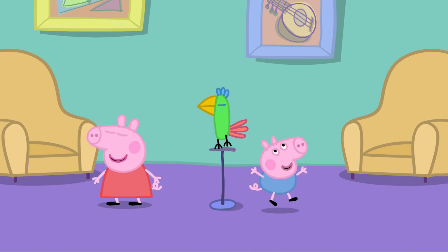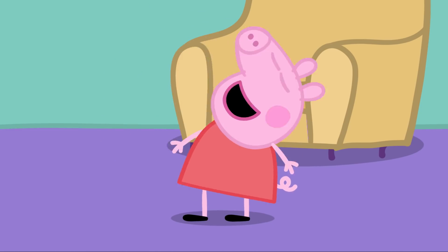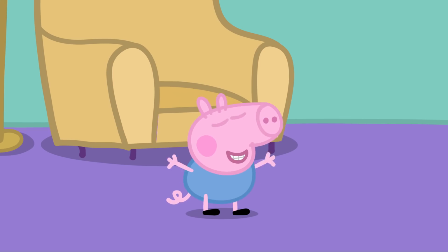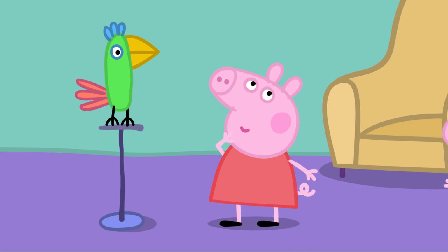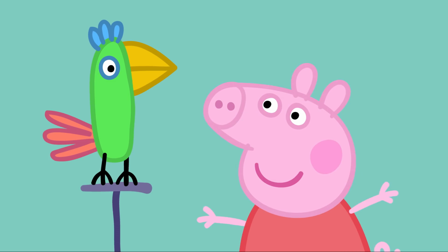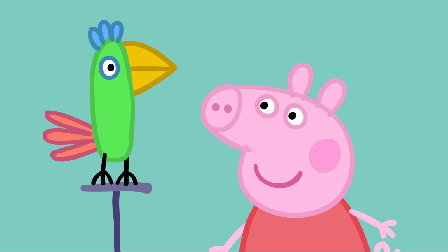Peppa and George are pretending to be parrots. I'm Polly Parrot. Peppa is thinking of something else to say to Polly Parrot. I'm a noisy parrot. I'm a noisy parrot.